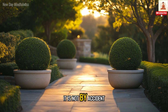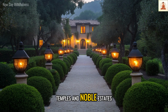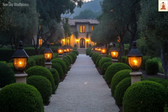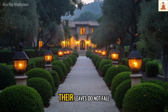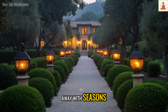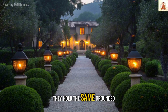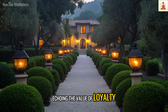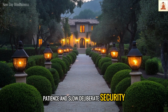It is not by accident that many traditional homes, temples, and noble estates planted evergreens along their main entranceways. In Feng Shui, evergreens symbolize continuity. Their leaves do not fall away with seasons. Their energy is not conditional. They hold the same grounded vibration year-round, echoing the value of loyalty, patience, and slow, deliberate security.